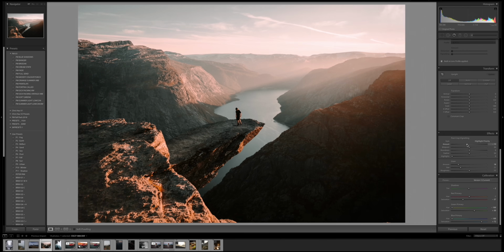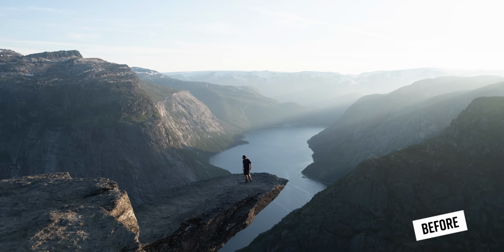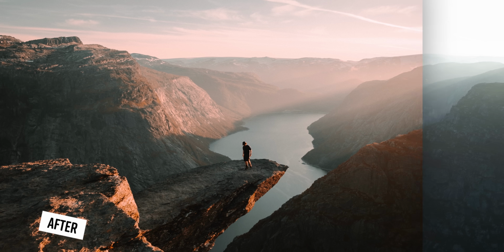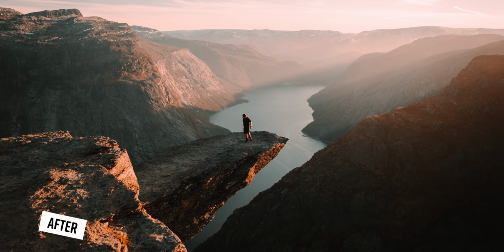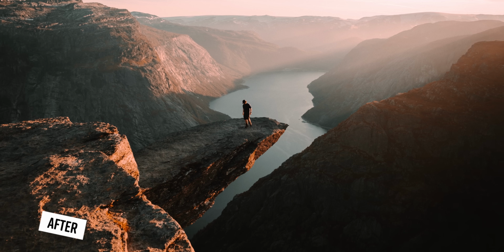Look at this place. That is ridiculous. I would love to stand there. I need to stand there. I'm going to stand there. I'm super happy with how it came out. It's subtle, but it's a pretty photo, and it was already amazing to begin with. So that concludes the photos that I edited for this episode.